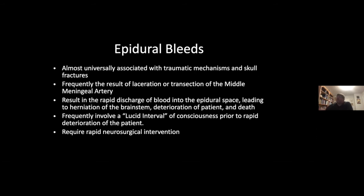Sorry guys, it's been a couple of years since I looked at these slides and I'm trying to refresh myself as I go here. I didn't get a chance to read all of these before I started tonight. So epidural bleeds are almost universally associated with traumatic mechanisms and skull fractures. Almost universally being a fairly key point here, not universally, right?